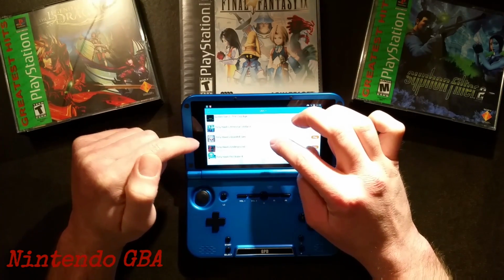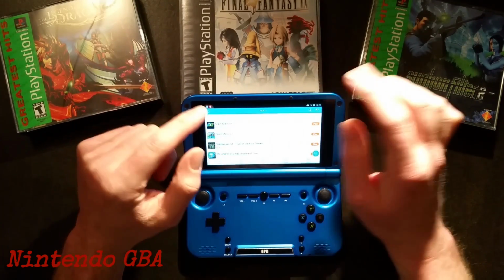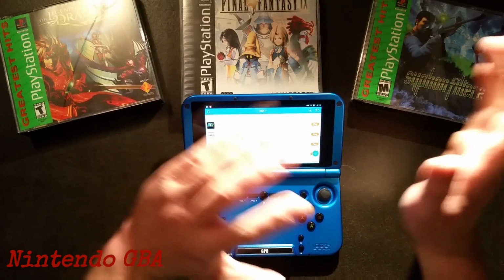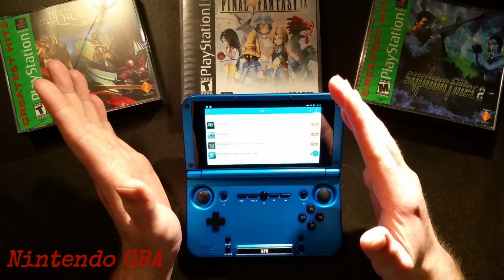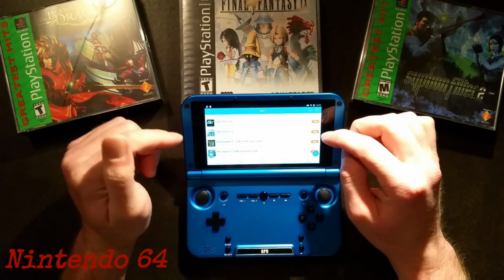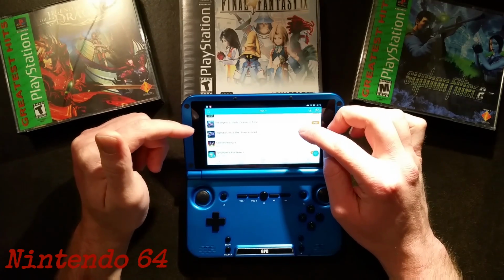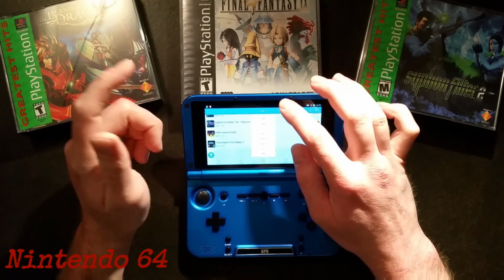The Tony Hawk series on the Game Boy Advance is actually not too bad for an adaptation being moved from PlayStation 3D models over to like a 2D overhead view. It's interesting. It's not too bad though. Super Mario 64, Paper Mario, of course I've got Legend of Zelda, Ocarina of Time, and Majora's Mask on here, which run very well.